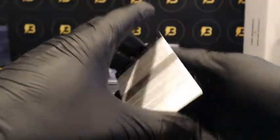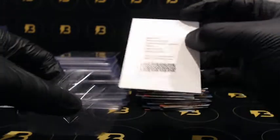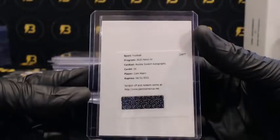And Redemption to finish us off. Cam Akers going out to the Rams. Rookie swatch autographs. All right, guys, no randomizers this case. Let's go into a hit recap.